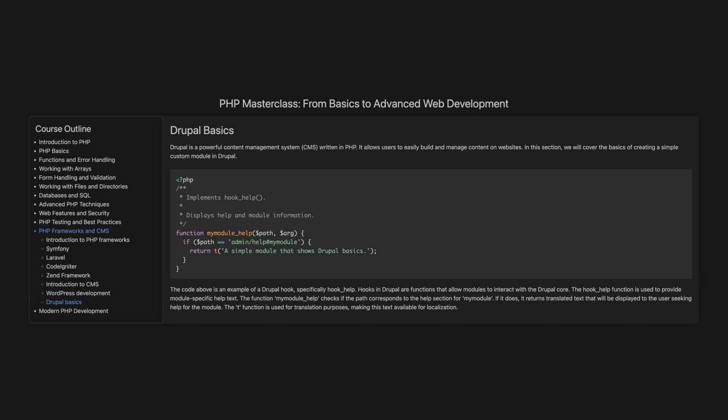Drupal basics. Drupal is a powerful content management system, CMS, written in PHP. It allows users to easily build and manage content on websites. In this section, we will cover the basics of creating a simple custom module in Drupal. The code above is an example of a Drupal hook, specifically hook_help. Hooks in Drupal are functions that allow modules to interact with the Drupal core.